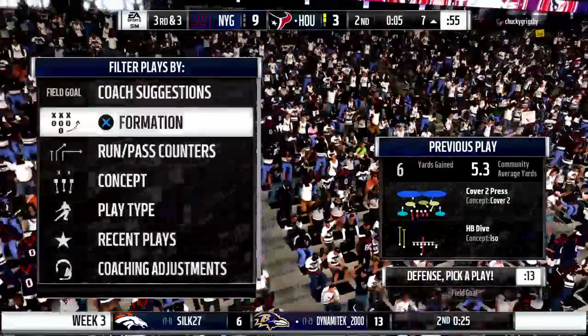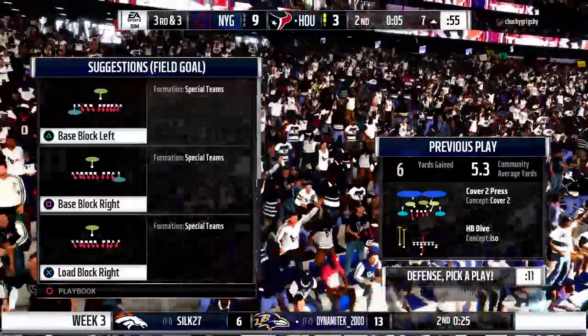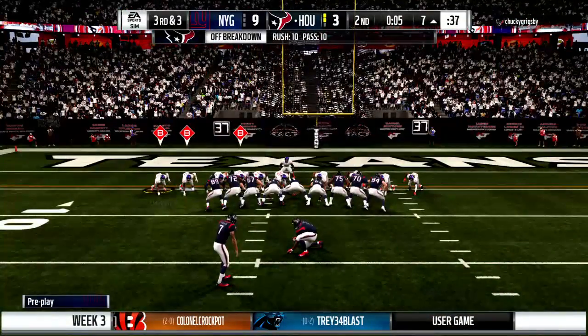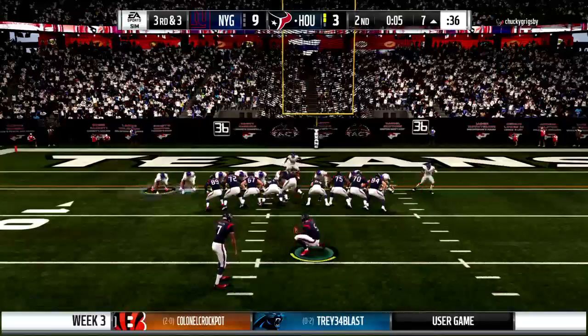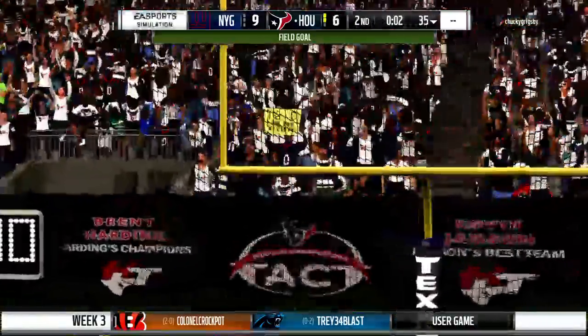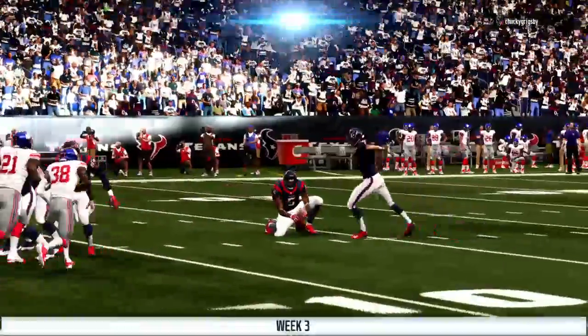A chance to try to add 3 points before heading to the locker room. So on third down, the field goal unit will come out as they'll try to get 3 before half. This is just a 24-yard attempt. Fairbairn able to put this one through. And that trims the lead to 3.